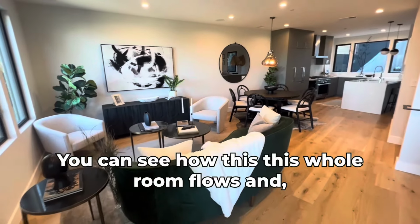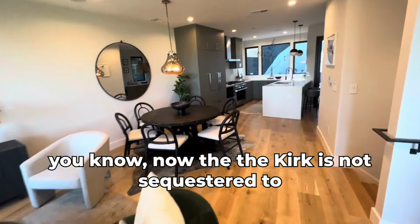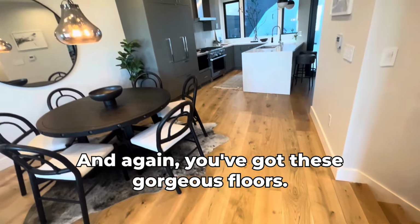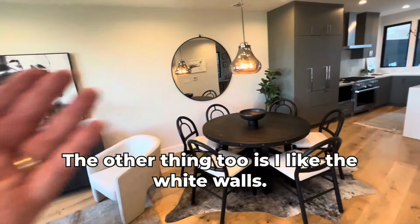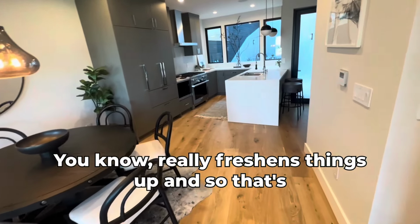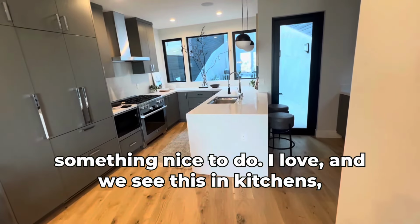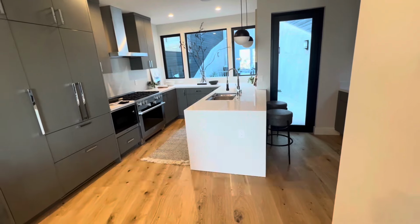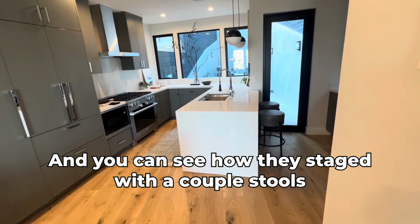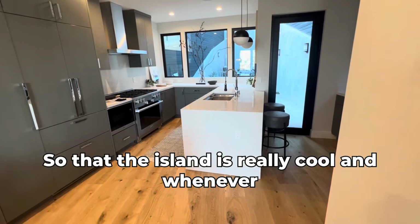You can see how this whole room flows, and now the cook is not sequestered to the kitchen any longer. And again, you've got these gorgeous floors, so it really warms up. The other thing too is I like the white walls. You know, really freshens things up, and so that's something nice to do. I love, and we see this in kitchens these days, the island. The island is, and you can see how they staged with a couple stools on one side. So the island is really cool.